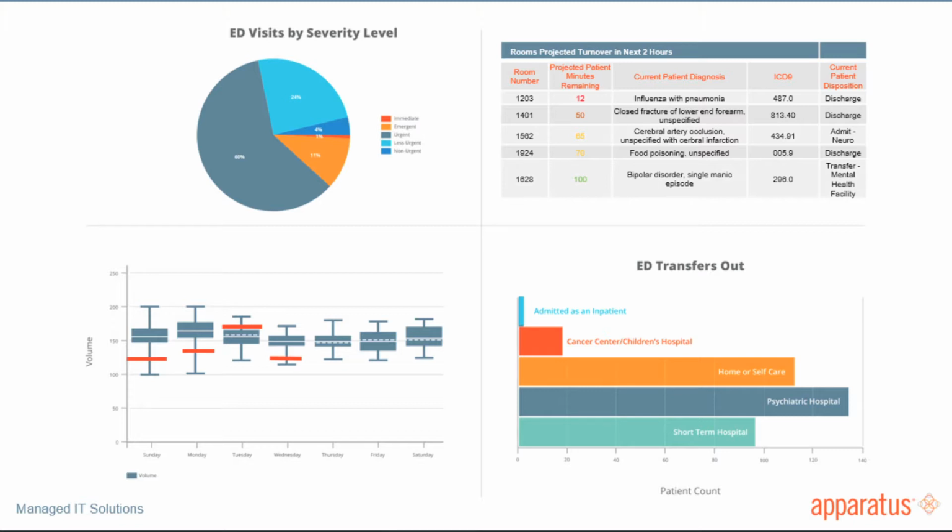Up here in the upper right-hand quadrant, this is just going to be that table with some of those predictive analytics. So you can see that, in room number 1203, we project that patient will only be in the room for an additional 12 minutes. They were diagnosed with the flu and pneumonia. You can see the ICD-9 code there, and then also the patient disposition.